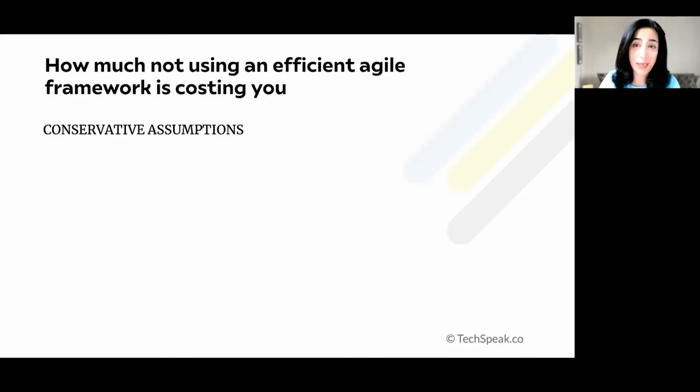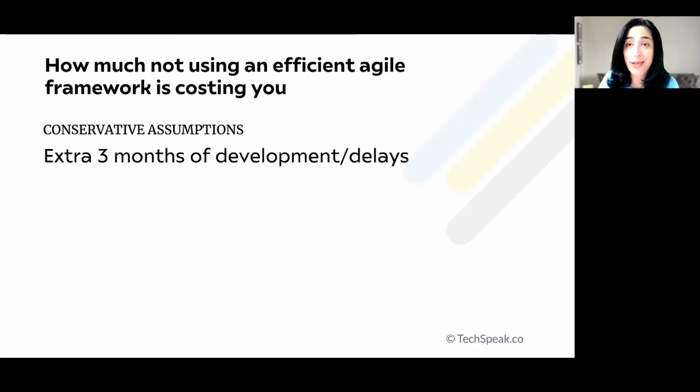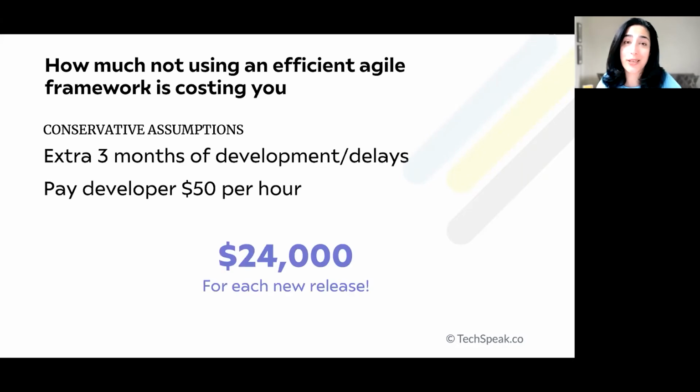Making some conservative assumptions, let's say you spent an extra 3 months of developers' time because you didn't catch the mistakes early enough and you've built functionality incorrectly. And as a result, you have to find the mistakes, fix things, recode, and redo the work. And paying your developer $50 per hour, the total budget here is $24,000. But of course, in addition to the monetary cost of delays, there are also opportunity costs as a result of being slower to market.